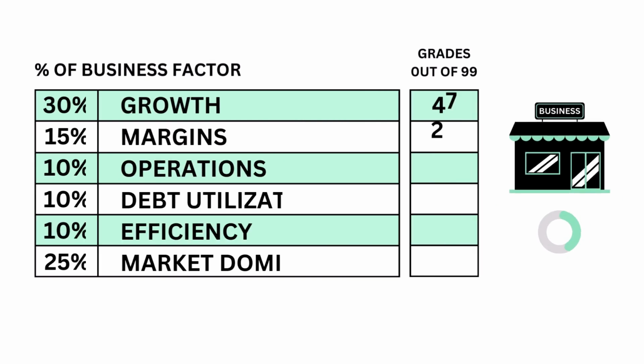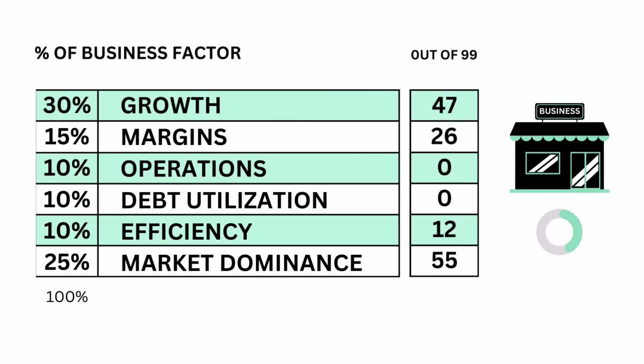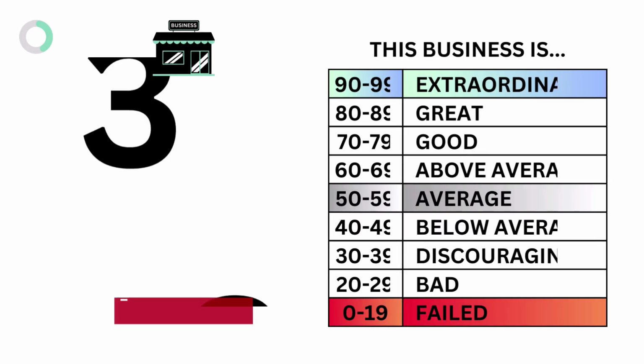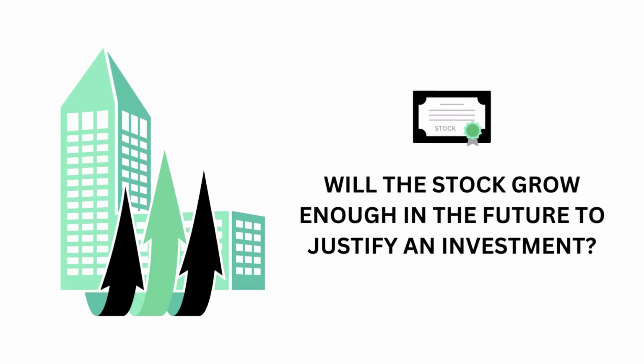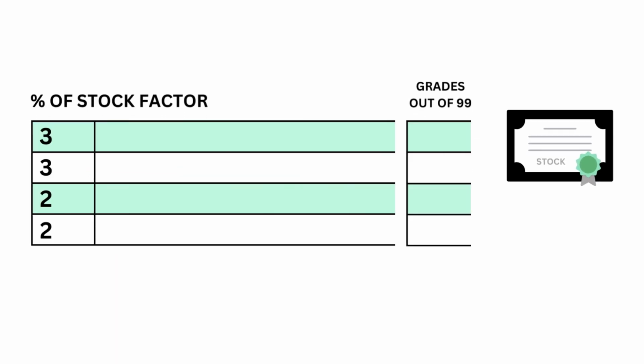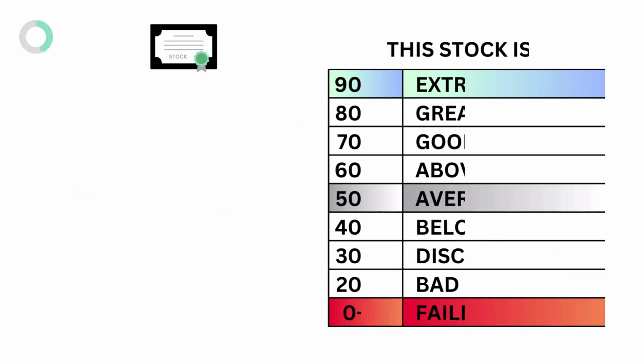Here are the six metric grades that make up the business. Here's the business grade. The stock factor answers the question, will the stock grow enough in the future to justify an investment? Here are the four metric grades that make up the stock. Here's the stock grade.